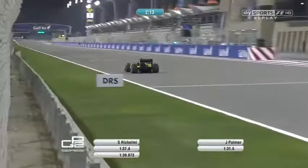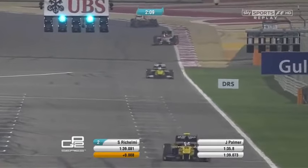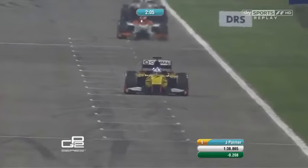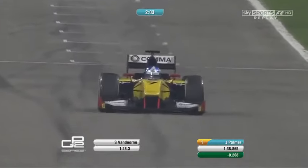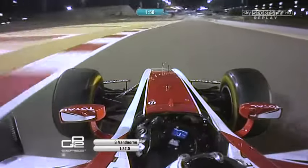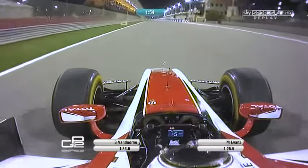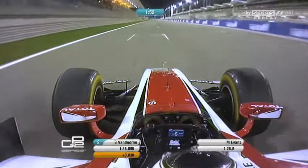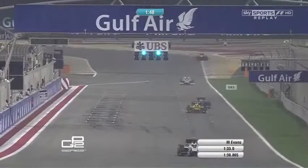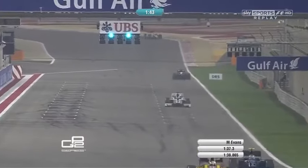1:39.073. Riquelme over. It's a 1:39.081, so close. What about Palmer? Comes across now, yes, 1:38.865. Behind is Stoffel Van Dorn. If he can improve his time without being under investigation for track limits, that investigation would be null and void. Over the line for Van Dorn, yes, it's a 1:38.895. That is an improvement, puts him second. So Van Dorn moves up to second and nullifies that investigation.